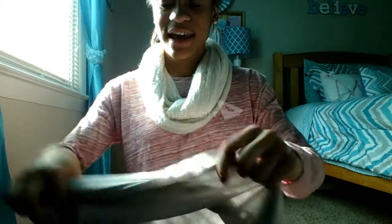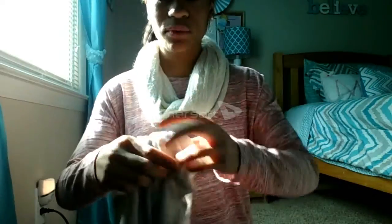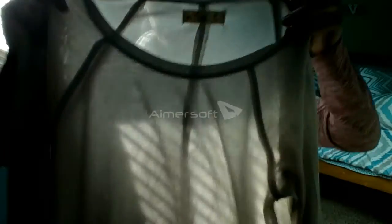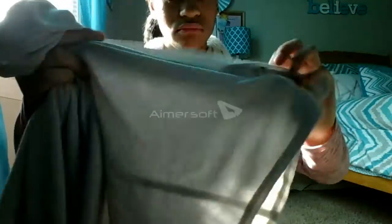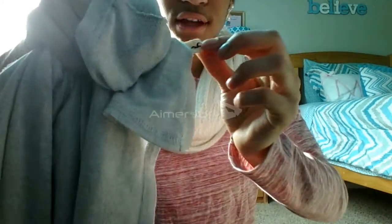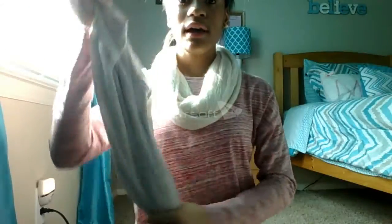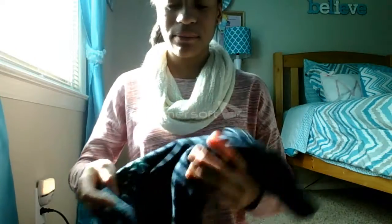And the next shirt that I'm going to be showing you guys is this cream colored shirt, which is also from Hollister, and it's this long cream colored shirt, which like I said is from Hollister. And if you guys can't tell, it actually has the Hollister sign on the side of the shirt, which is my favorite part about this shirt.